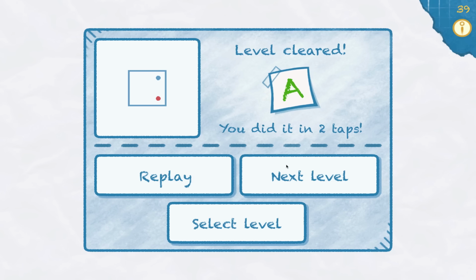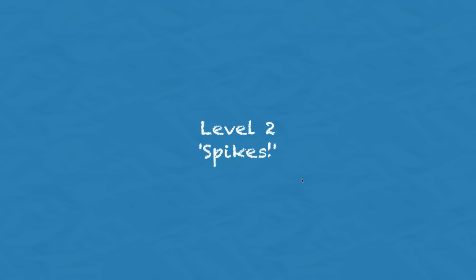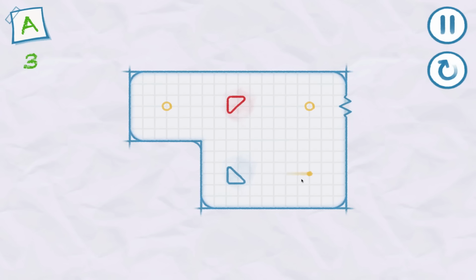And I'm gonna show you. Let's go to the next level. Spikes. Spikes is the first element of danger. Pretty much the only element of danger that can kill you are these spikes. So if the ball runs into a spike, it kills the ball.